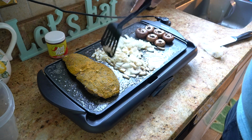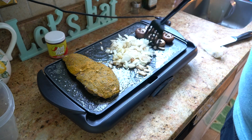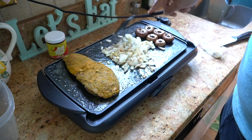I love playing with my onions for whatever reason. I can never leave them alone when I'm cooking a steak. I always have to mess with them for some reason. But yeah, garlic, onions, you really can't go wrong.